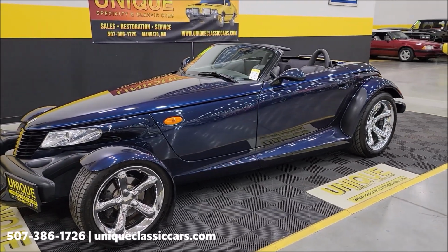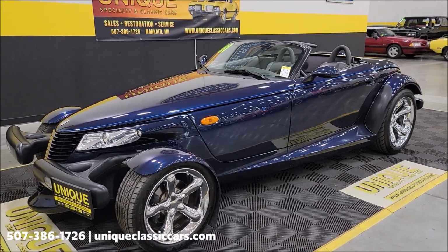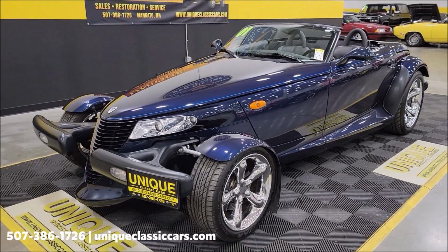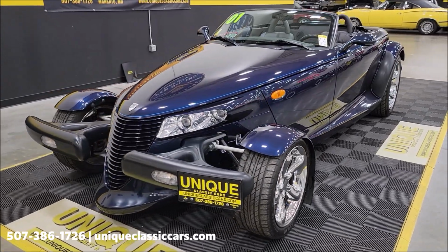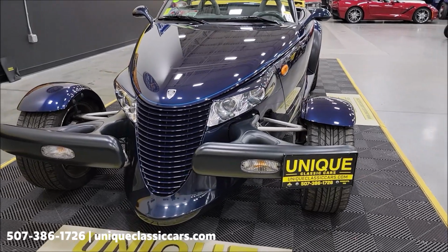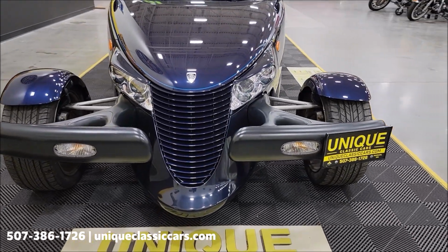Midnight Blue Pearl, otherwise known as the Mulholland Edition. A little over 1,200 of these made, 1,281 to be exact. Of course, powered by the 3.5 liter underneath the hood. And then all your modern equipment, power steering, power brakes, AC. AC blows cold on this one.